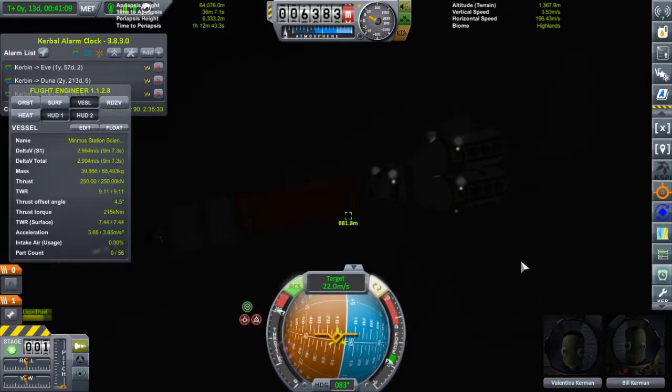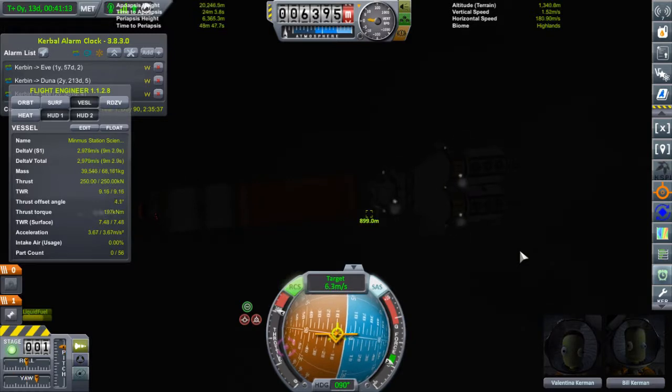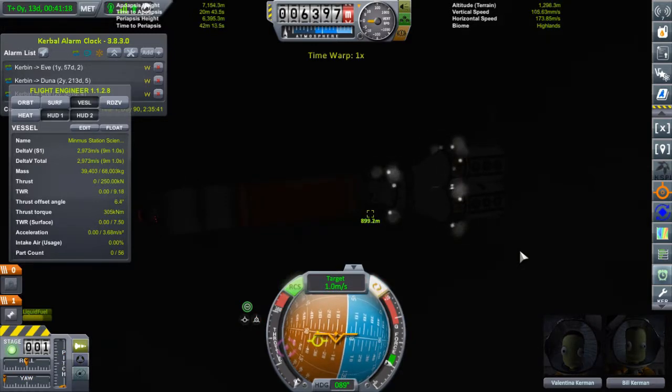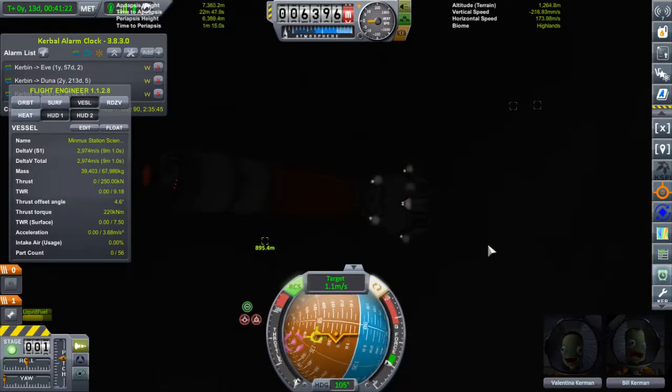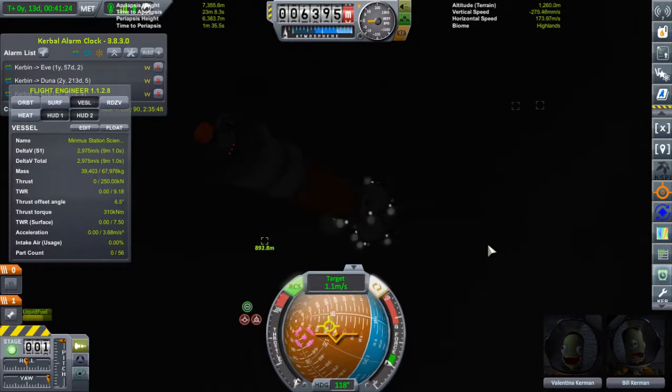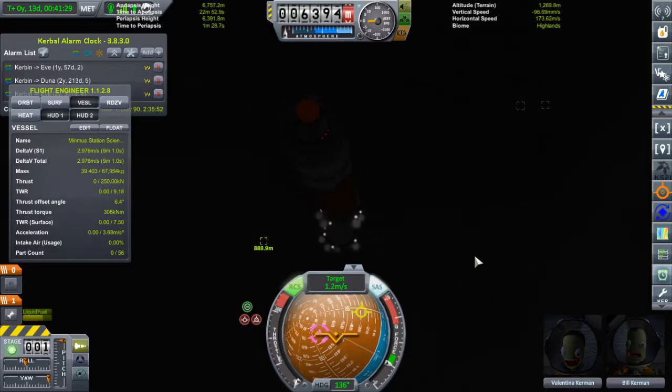There we go. And as you can see, flexing the spacecraft pretty precariously, but we come through it fine. And now it's time to start burning towards the target itself. So we use the RCS, of course. We have plenty of it at this point on the station. We've actually got, at this point in the video, enough liquid fuel and RCS to pass the contract anyway.